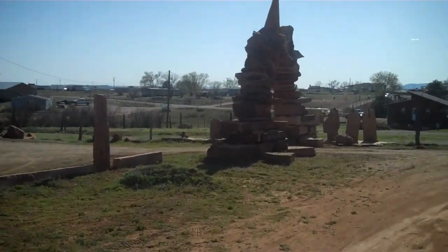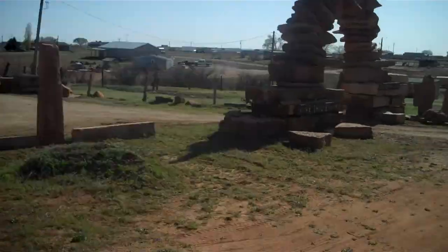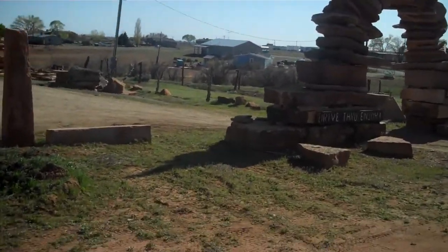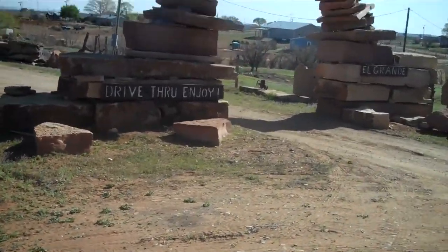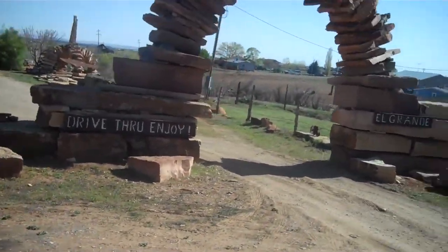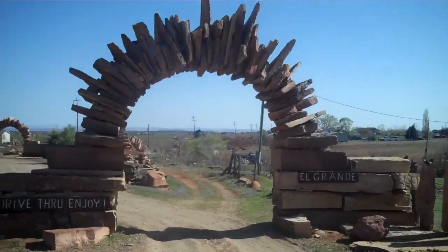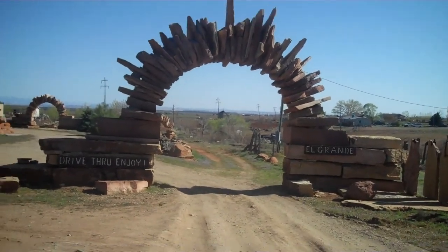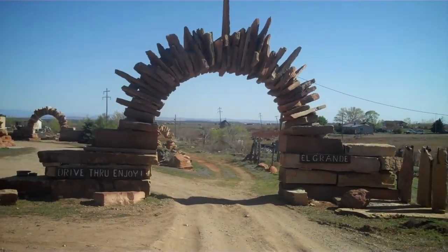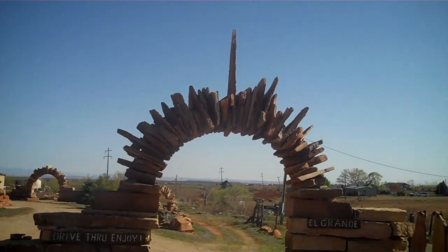Those two tall skinny rocks that I shot a little bit ago used to stand right here, and he moved them, and we had a big Memorial Day family project and built this arch, which is called El Grande. The opening is 12 feet wide and 12 feet high, and you drive through it to get on the property. The keystone stands 22 feet in the air.